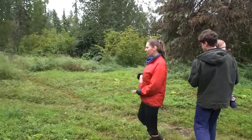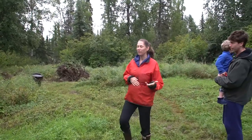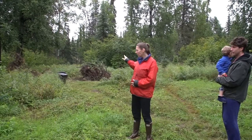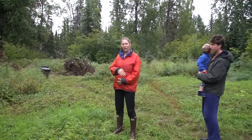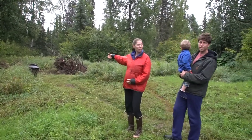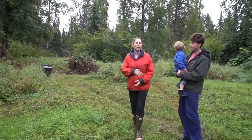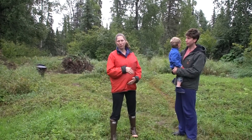So we're pretty responsible. We don't burn plastic or chemical things, but we do all of our paper and our brush. We do a big bonfire probably once a month where we burn our paper and yard waste, things like that. And then you can see we have our little non-bear-proof, non-mouse-proof, but it totally works for us, garbage. There's no food in there because we do compost all of our food and water waste. So it's just mostly packaging that we can't burn.